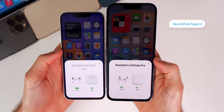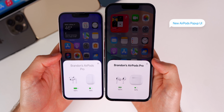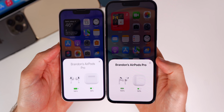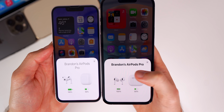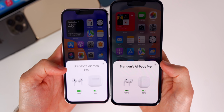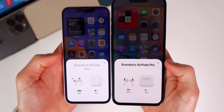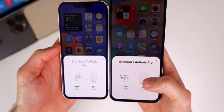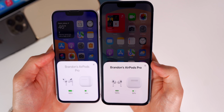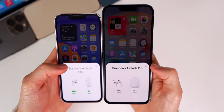The AirPods pop-up menu has also slightly changed here in 15.4. So when you open up the top to your AirPods, you will see that we now have the Brandon's AirPods Pro, the title right there, more bold, and it also just takes up one line. Before, sometimes there would be a line break when it wasn't really necessary. So I just think it looks better when it's bold and just in one line like that. So just a minor change here with this new update.